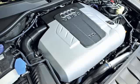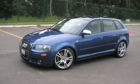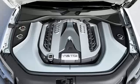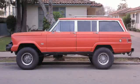I actually have two. I'm going to take sort of one that you had, but I'm going to take the 3.0 TDI inside of an A3. Okay. It's not too heavy. Okay, that's kind of cool. 400 pounds of torque in an A3. No, the Audi Q7 V12. V12 in an International Harvester Jeep.